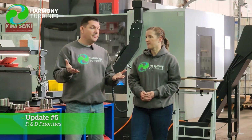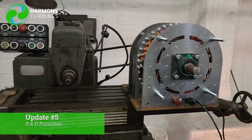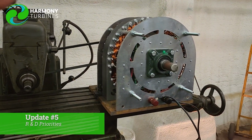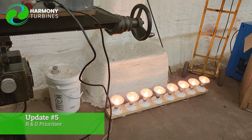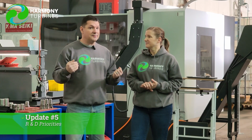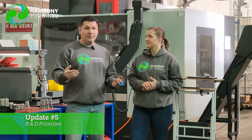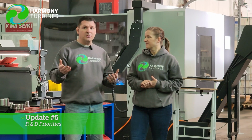We need data. To that end, guys, we spoke in our last video about purchasing a third-party generator. We did receive that. It's here. Yep. We actually have it set up over there where we're doing some testing. The eddy current brake was drop dead simple and got us the data we need without worrying about an extra load or other stuff that we have to take in the vehicle with us when we do our testing.